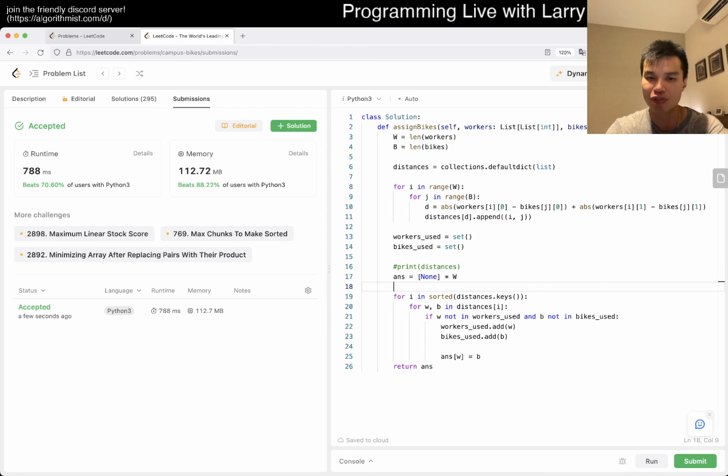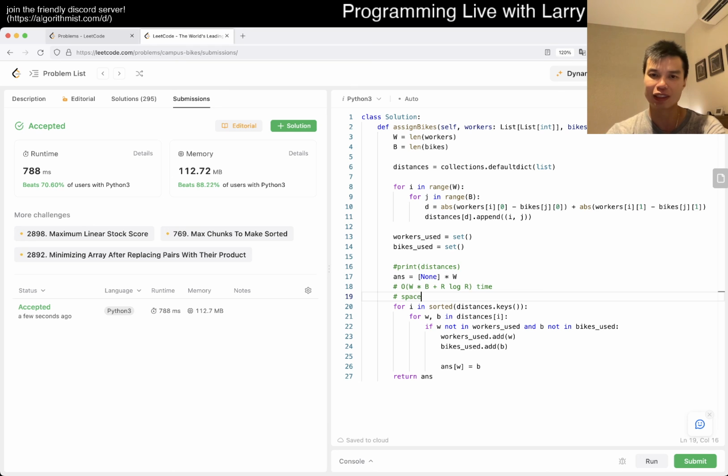So this total thing is actually going to be O of W times B plus the range, so that's the time. For space, this is obviously just O of W times B, and it is apparently good enough.